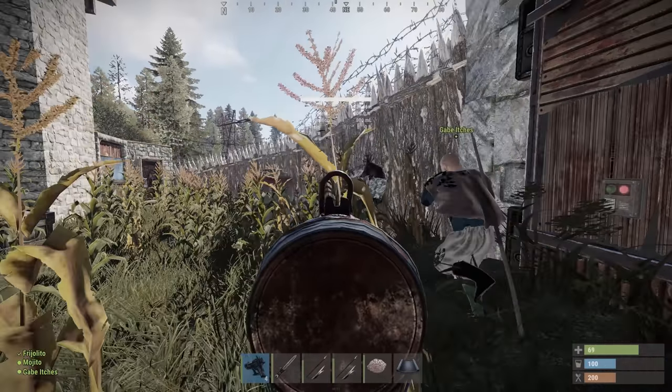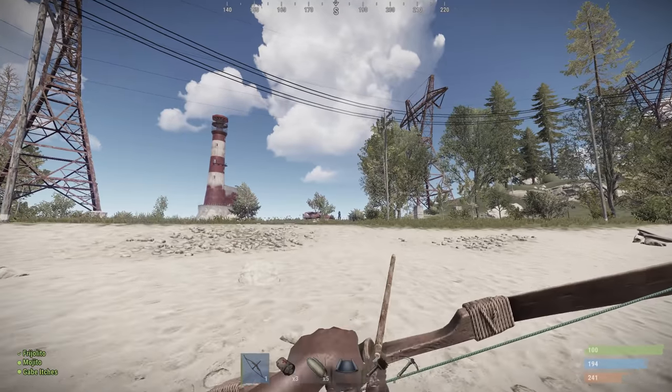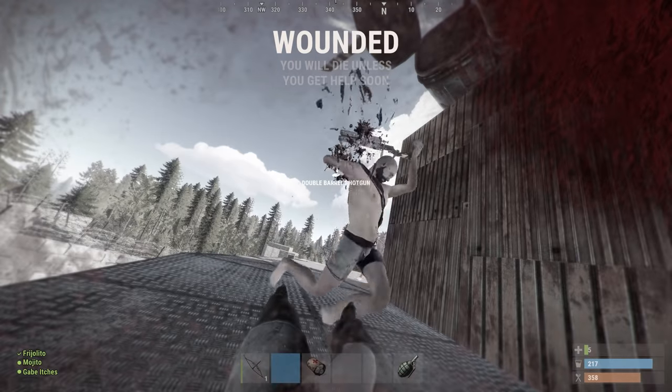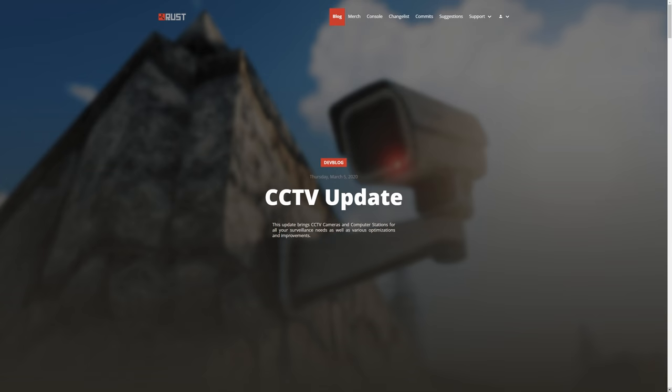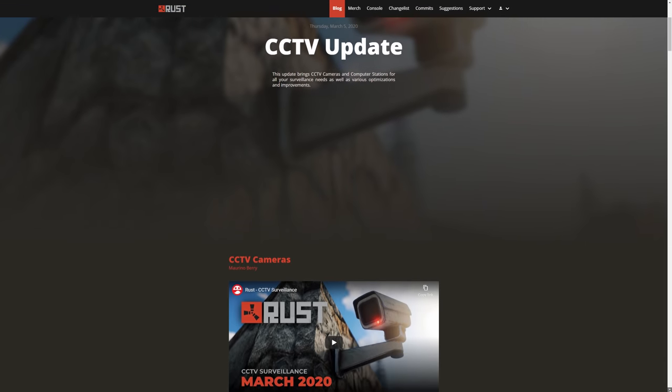But for now, there is a very specific part that I wanted to show you guys. Got him. For those that don't know, in the most recent big update, Rust was introduced to the CCTV system. If you have no clue what that is, I'll break it down for you.